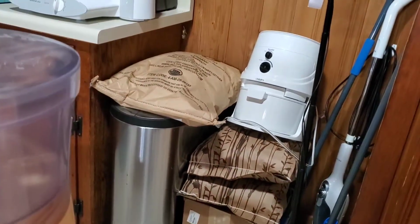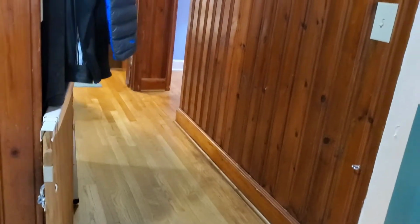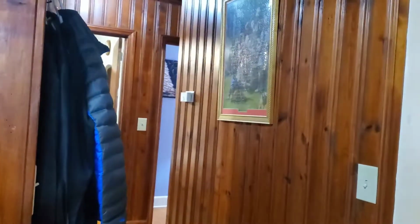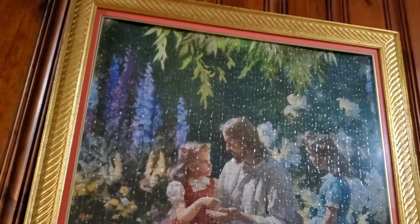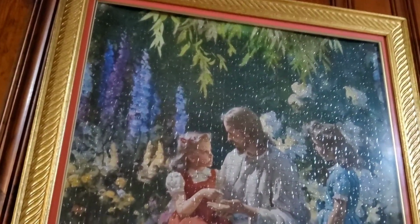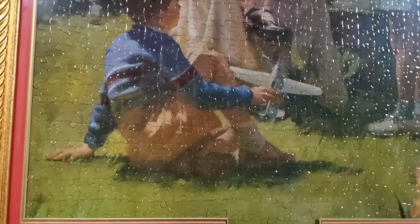We'll save the dogs till last because sometimes they get a little bit crazy when I come in there doing a video or anything. So here's another puzzle Bob and I put together. We saw this at our book and Bible house of our church, and we thought it was just so phenomenal that we decided to buy it and put it together. Back then, it was like $15 for that puzzle. But it's Jesus and the children. And we had such a wonderful, delightful time putting it together.